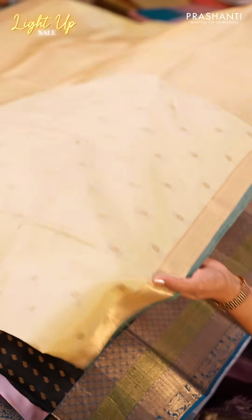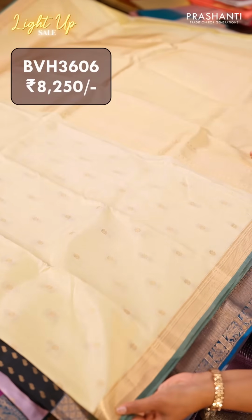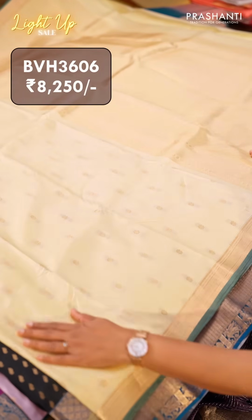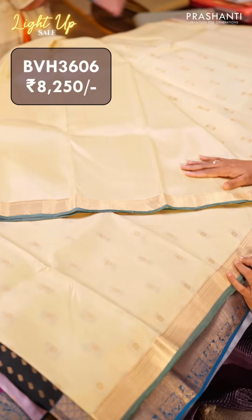Cream, single color, a very elegant sari with a contrast piping and small zari border, 1000 buttas in the body, a rich pallu and a matching running blouse.